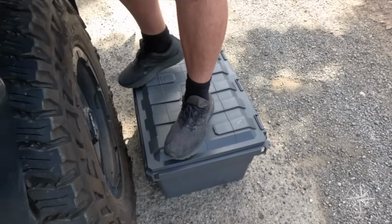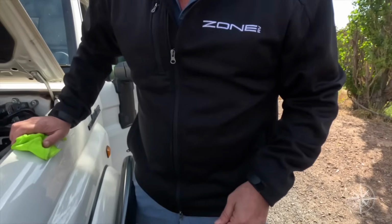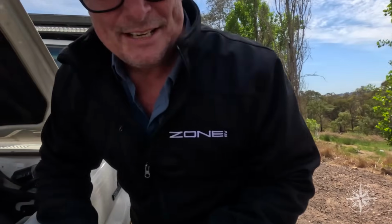Look, it's one of the easiest things you could do, same as changing an air filter on the 79. I reckon I could do it. I'd need two expedition boxes to stand on, though, so I could see over there. Thank you to Nick from Expedition 134. It's got a 100 kilo weight rating, so I'm on the limit, I must admit. But to be able to get up there and stand on that was perfect.